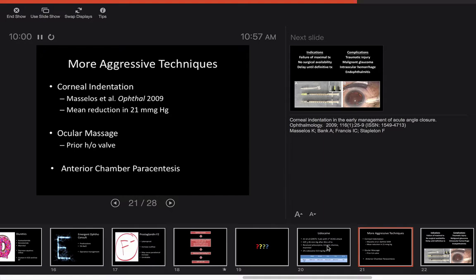The typical one that most ophthalmologists in their clinic use until they can get their patients to any sort of definitive surgical management is actually called corneal indentation. It's done by taking a Q-tip and applying it to the cornea for about 30 seconds, releasing it for 30 seconds, and repeating this whole process for about 10 minutes. It's not fully understood how it works, but the idea is that it pushes the aqueous to the periphery and lets some of it drain out through the trabecular meshwork. Again, they typically do it if there's going to be any sort of delay before operative management. And one study I found in the ophtho literature showed that there was a mean reduction of about 21 millimeters of mercury, which was kind of interesting.